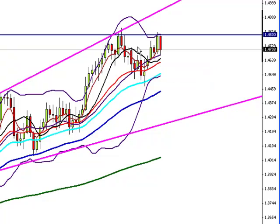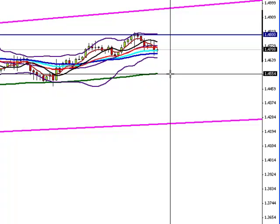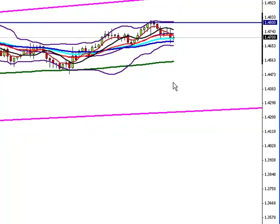At the moment, for me, this is not really anything I'm interested in. What I will look for this week is for price to pull back down here towards the 200 EMA. If price was to come back down to here and start to look as though it may go back up again, that would be my reason and area for entry.